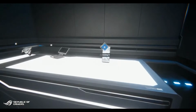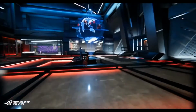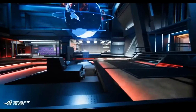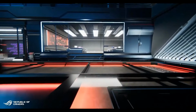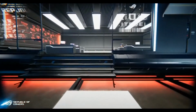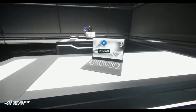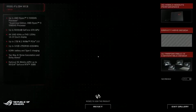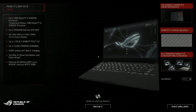Over here, we can see the ROG Phone 3 and some accessories. You guys could check this out on your own. I want to check out the laptops, which, yeah, it looks like this is the systems room with all the different laptops and even a desktop, it looks like there in the back. All right, what do we got here? Okay, the ROG Flow X13.